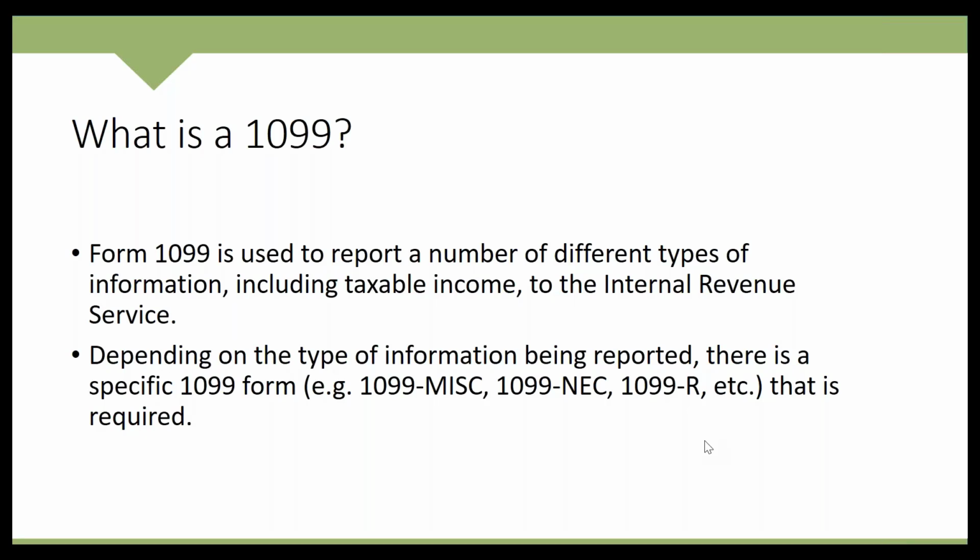So there's a 1099-MISC for, you guessed it, miscellaneous expenses. 1099-NEC, nonemployee compensation, that's what we're going to be talking about today. And then there's Form 1099-R for distributions from pensions and annuities. There's 1099-INT, maybe you get interest from an interest-bearing bank account. A dividend form for dividends, you get the idea. But basically, Form 1099 is a way to report the income that you paid out to people that weren't your employees.